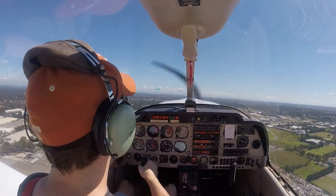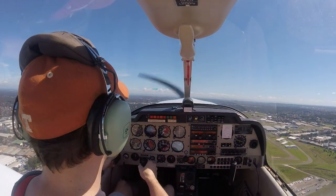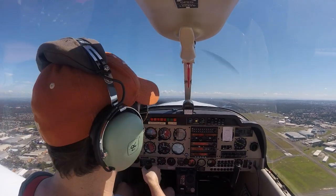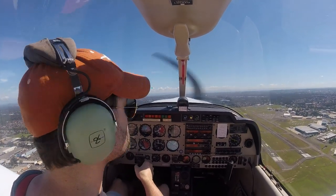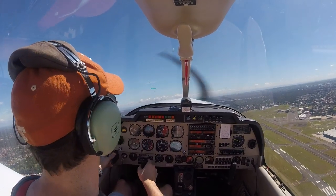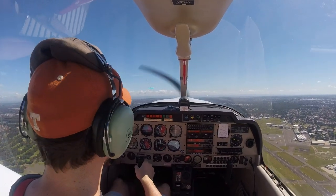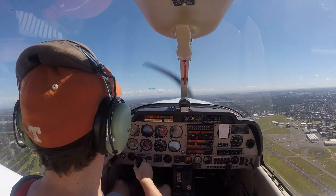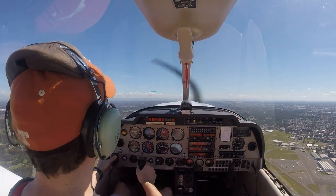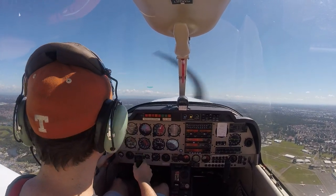Foxtrot 8632, down with touch and go. Foxbat 8632, commence your final turn now. Traffic mid-base for the northern runways, Diamond. Commencing final turn now, looking for traffic, Foxtrot 8632. India Sierra November, that traffic you're following is now late crosswind turning downwind in your 10 o'clock. Traffic in sight, India Sierra November.